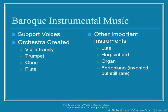You had the lute, which looks kind of like a turtle that got run over on the road, and they used its shell to make an instrument. The lute was the primary picked, or I guess you'd say plucked, stringed instrument. The lute was it.